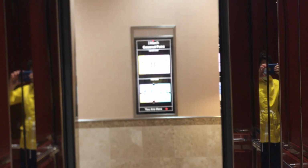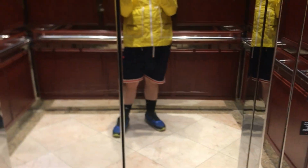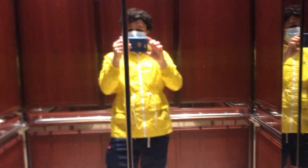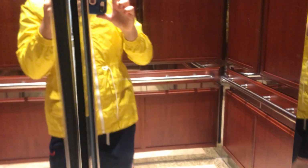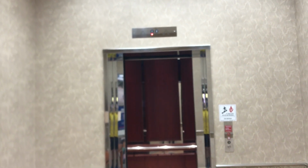Goes out into the store. Let's get a cab view. This is a really nice elevator. Here we are on. There it goes, and that's it.